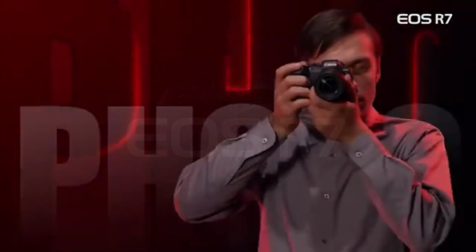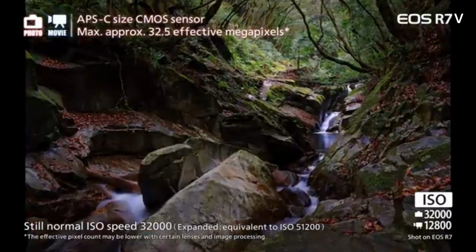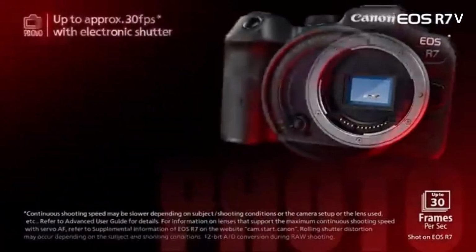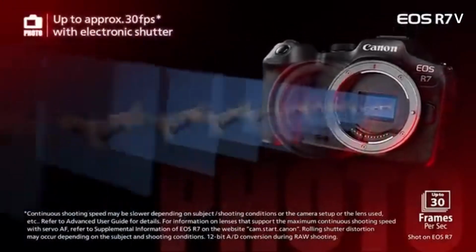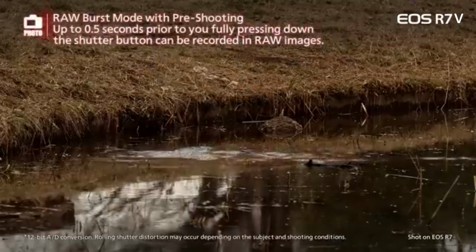But specifications alone don't tell the full story. How do these improvements impact real-world shooting? How do they help photographers and videographers capture better moments? Let's break down the rumored specifications in depth, explaining how each enhancement makes a difference in practical scenarios.